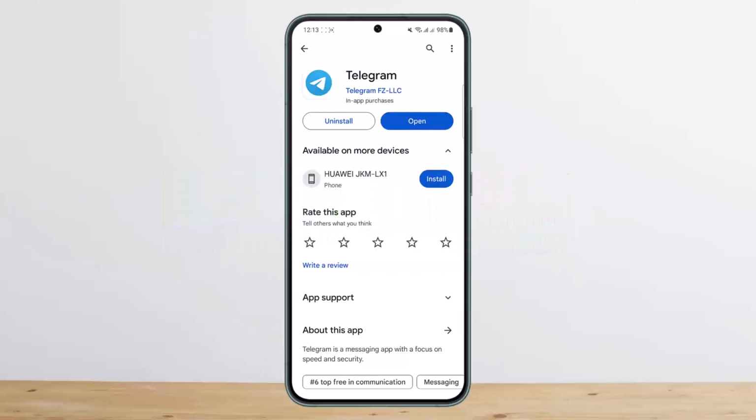This is Ben Besnet, and today I'll guide you on how you can fix your Telegram code error if you're not getting the SMS to log into your account.